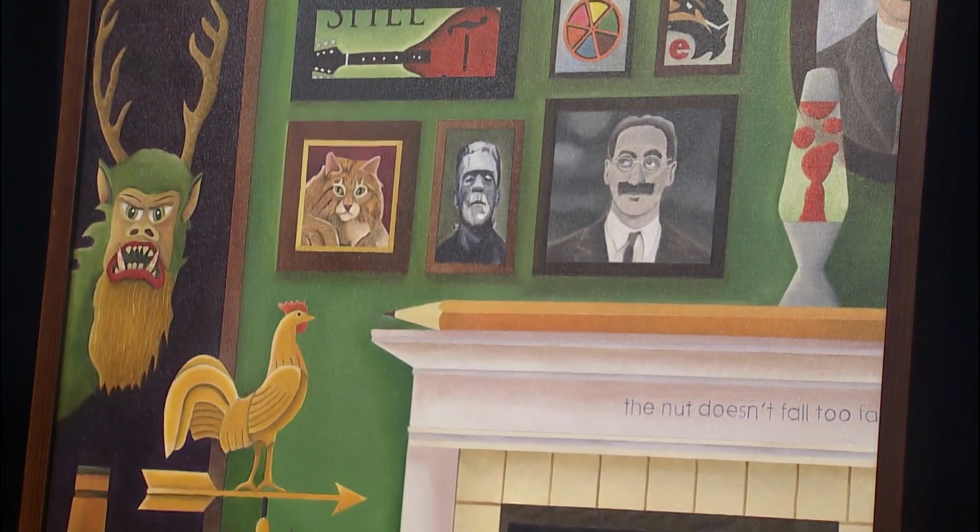Oh, that's great. And now that you have broken that down for me a little more, it makes so much sense. Because the first thing I noticed when I saw this painting, aside from the bird, was the nut doesn't fall too far.